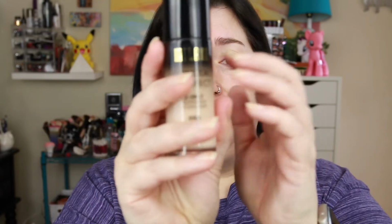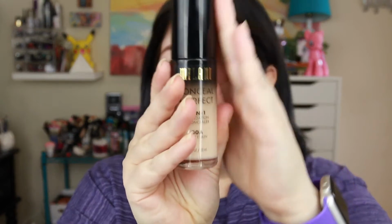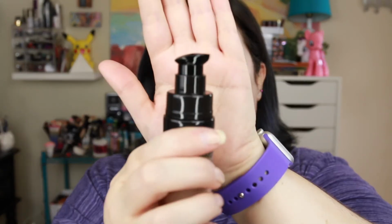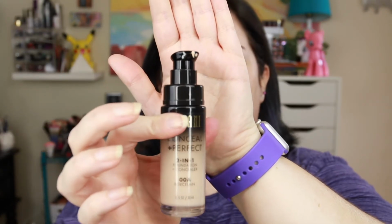For your $10, you get a nice glass bottle. It is a very attractive sort of packaging here. And you get a pump. That always makes me happy. Keeps things nice, clean, sanitary. You get less oxidation over time. You last a little bit longer.